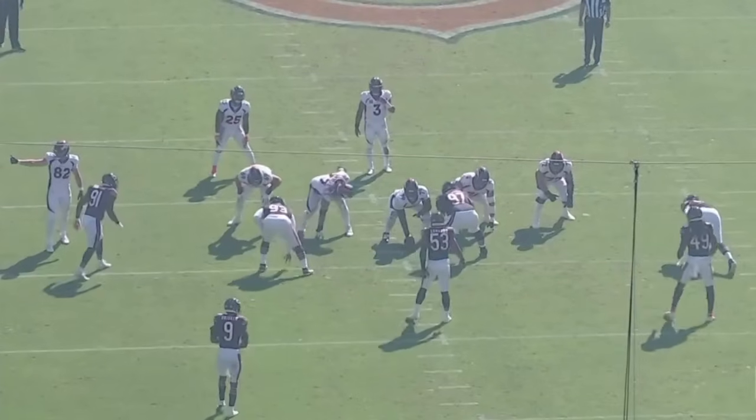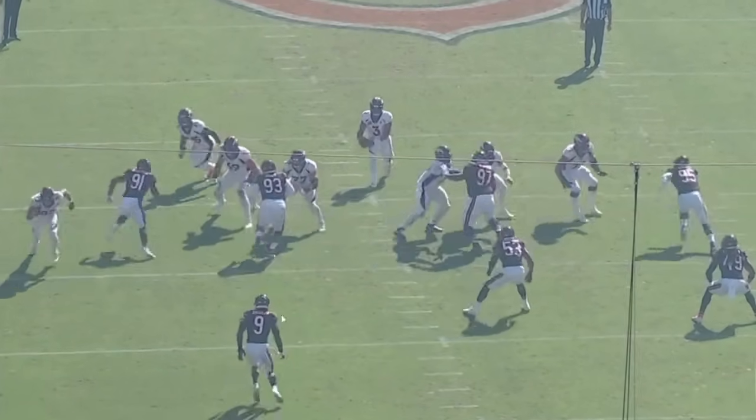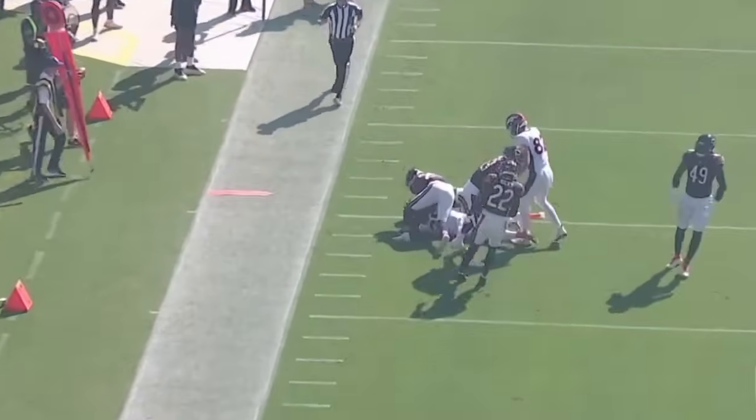Wilson can do it. And so take a look at it from the end zone view. Again, the linebacker shifted away from the running back, the safety's away. He's got to work through the trash here, and this one becomes a good gain and a first down for Denver.